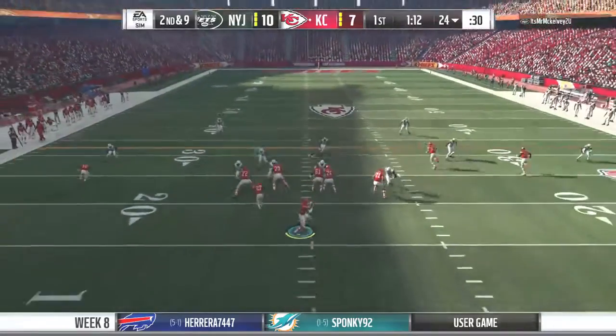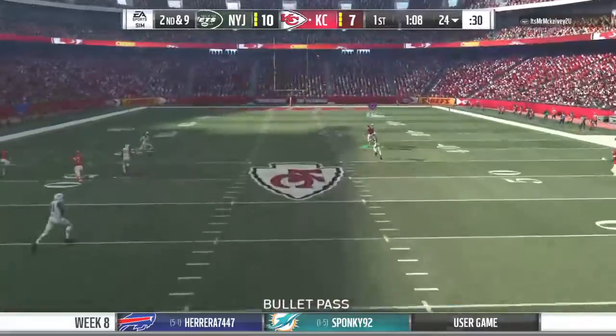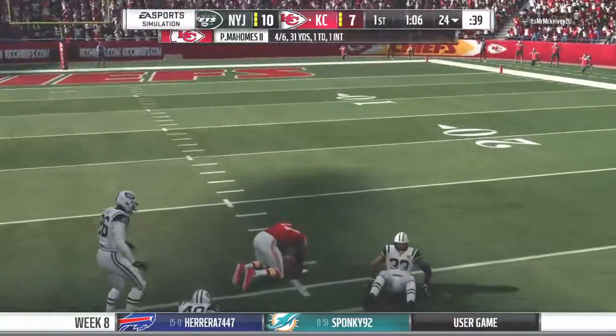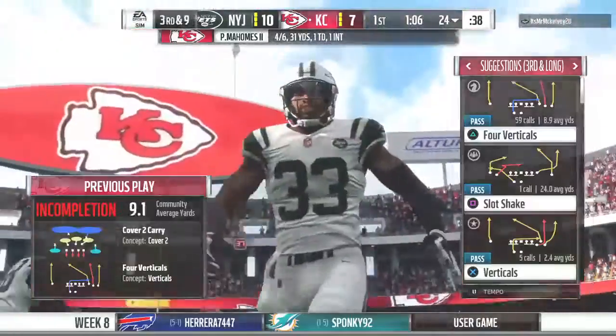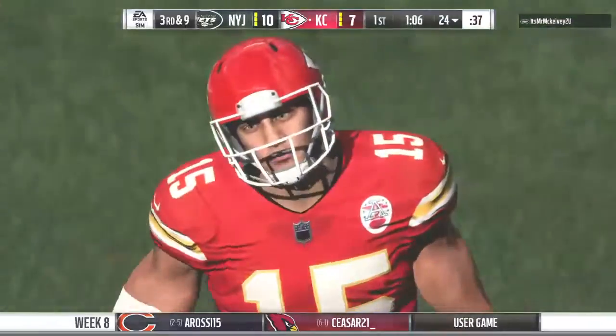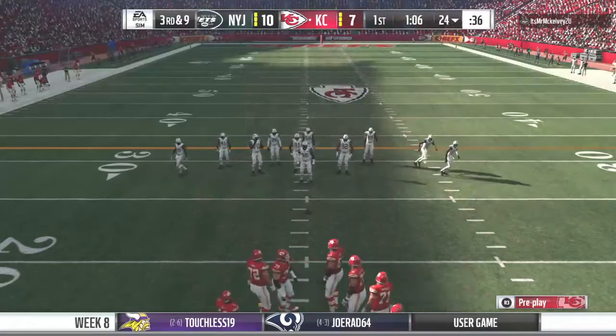Here we go! From the gun, it's Mahomes. He's going to go deep for Conley. And both guys were there, but it falls incomplete. They decided to take a shot right down the middle of the field, and really, they didn't give it as much time to develop, did they? They want to take that shot somewhere around the 15-yard mark.